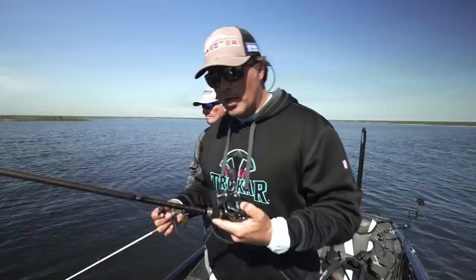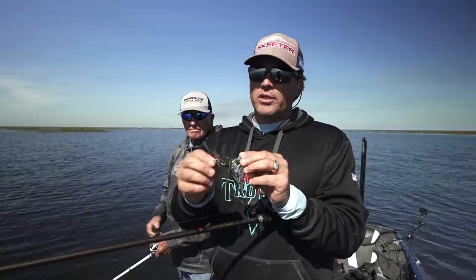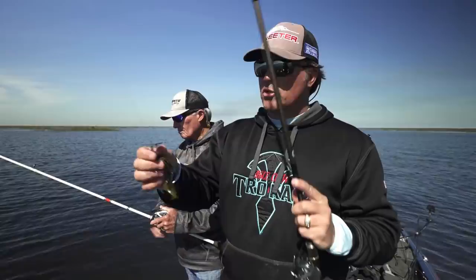All right, let me show you what I'm fishing with. This setup right here is the Googan Baits Clickbait. Again, it's just like a ChatterBait, but different, right? Totally redesigned. They have this metal arm that comes out. This blade is attached, it rattles around. You can hear it, right? Making a lot of noise. Good hook, of course. Got it rigged up with a little swim bait trailer, like a little crawdad trailer.